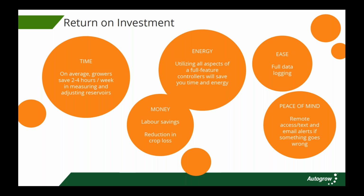So we talked about the labor savings and the energy savings, but reduction in crop loss, and this is a big one for me, because having automation like this with the text alerts and the email alerts that we've already mentioned, having the control of the environment being perfect every day and the root zone being perfect every day, this all leads towards a reduction in crop loss.